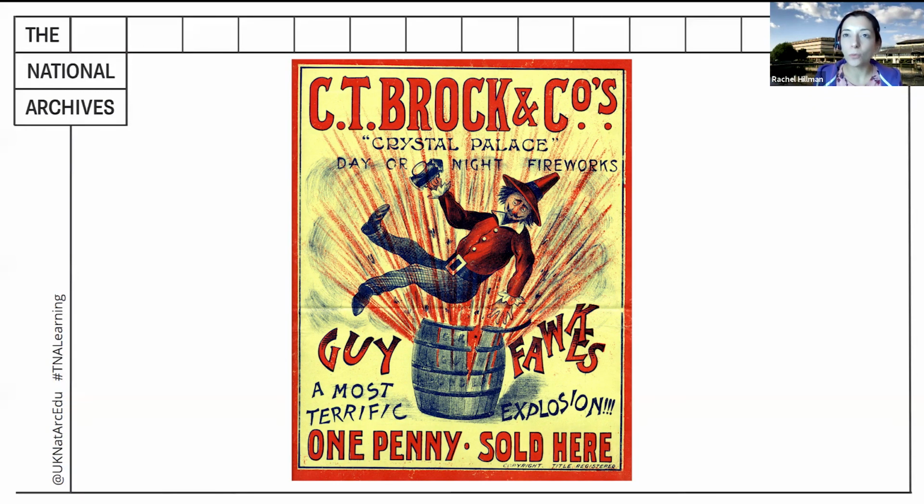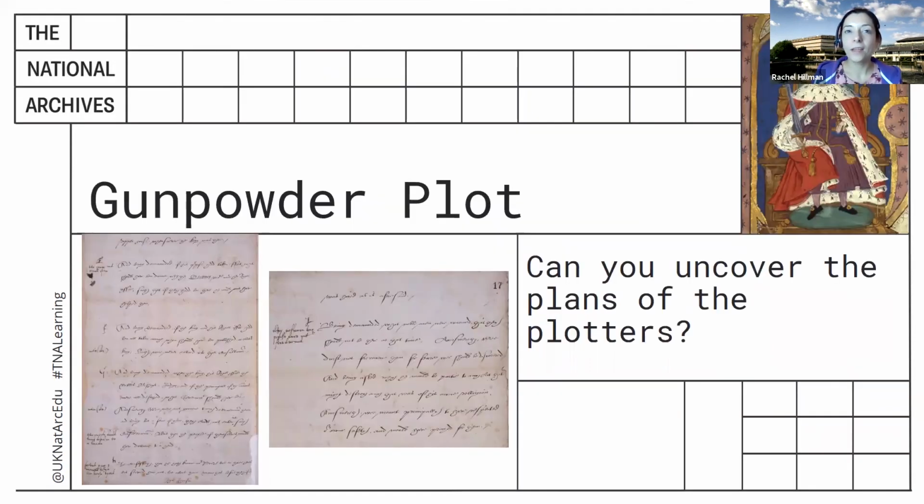So now you've found out what this document is and what it reveals about the significance of the Gunpowder Plot in Edwardian times. You've even considered the significance of this event today. In the following lesson, you'll find out more about the plan of Fawkes and his co-plotters and how they were discovered. Well done for making such great progress already, and enjoy the rest of the lesson.